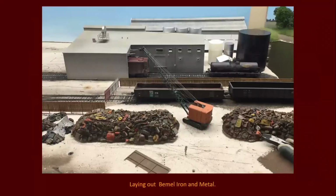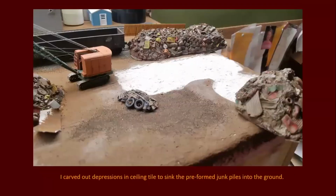So the next thing was to lay out the scrap yard. I had bought these precast scrap piles, and I had painted them with a rust color, and then went back through with a colored pencil and colored individual pieces here and there and painted a few to give the junk piles a better look so they're not so monochromatic.